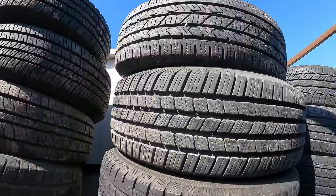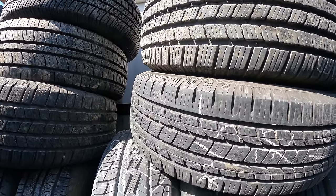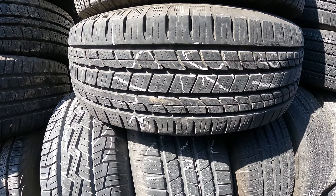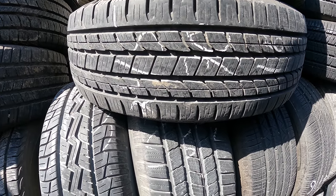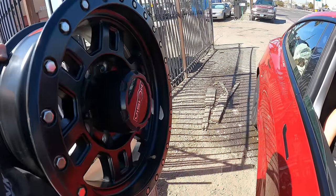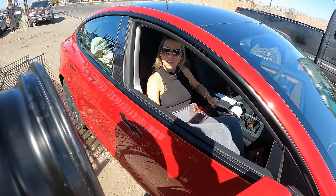$245.70. Are they all the same price if I take the other 16s or these? This one is like $60 each. And how about the ones out there? On a complete set, it's a little bit more expensive, like $260 for four of them. What do you think? You like them? That's what I'm saying, yeah, but this might be our only option so far. You don't like them?